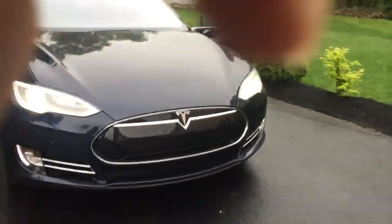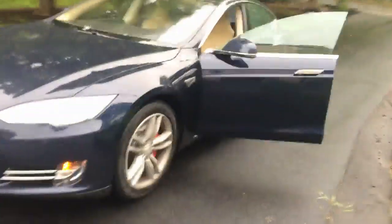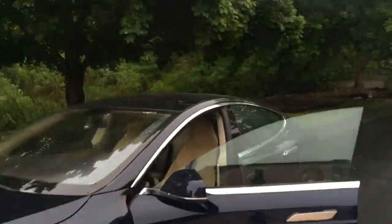But as you can see, the front's really sharp. You can recognize the T there from the Tesla. The logo is really well branded. The fog lights are really well integrated. There's a little LED light at the bottom next to the fog lights as well. So, a couple cool features.